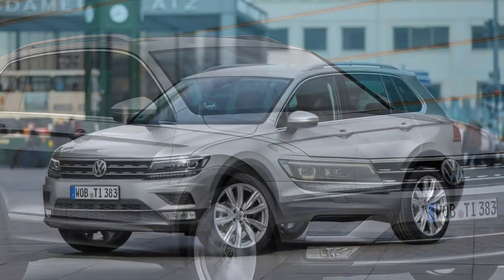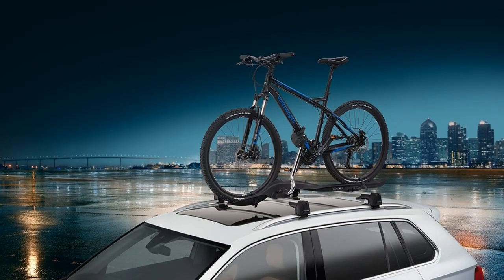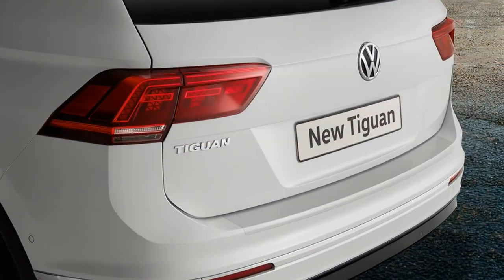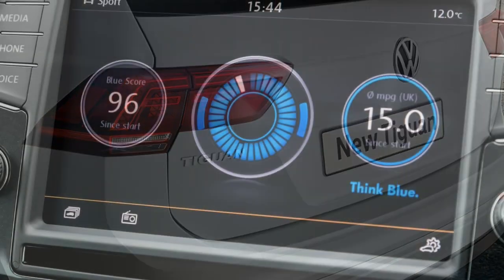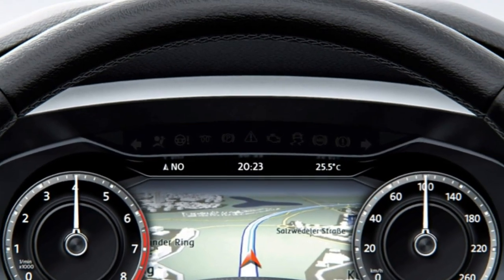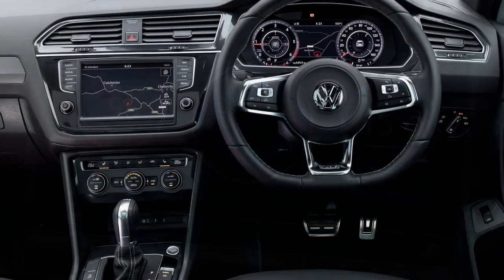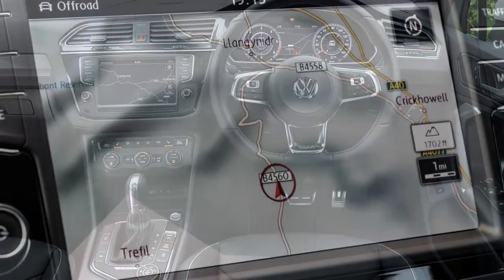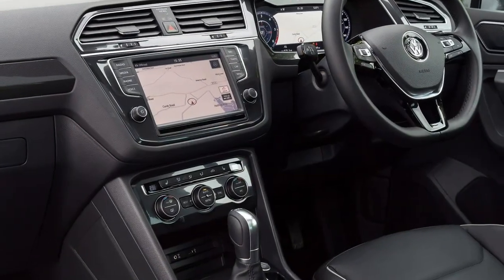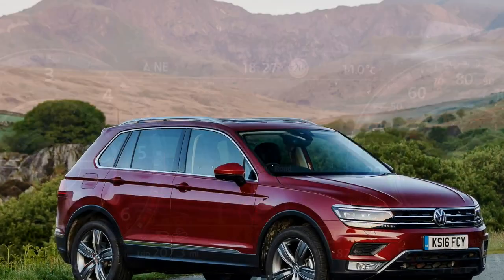Progress towards the even more luxurious SEL grade, and there's another ramp up of trinkets and technology. 19-inch Victoria alloys. Full LED headlights and rear lights. Ergo comfort driver's seat with 14 planes of adjustment, with heated front seats. Ambient lighting. Panoramic sunroof. Adaptive cruise control. 12.3-inch active info display. Digital dials replace the traditional instrument binnacle.